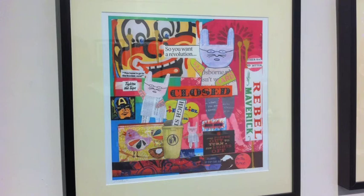The two prints are part of a series. There's just 50 of them that she's done. And I think they're called Gleeche, would that be right?